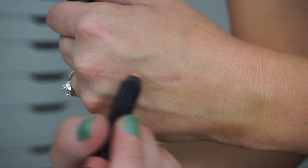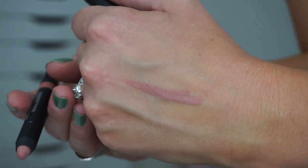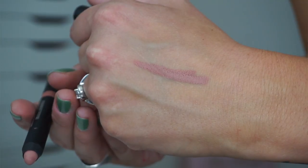So pretty. As soon as I got this in my hands, I put this on my lips. It was, and I'm not exaggerating, the driest lip product I've ever put on my lips. It dried my lips out immediately. As soon as I put it on, I was like, oh my God, this is horrible.